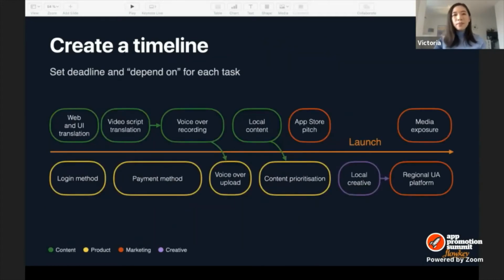Right. So after you have everything on the list, it's time to put all the puzzles together. You want to create a timeline because it's important to know when the deadline or the launch day is. In terms of the deadline, you have to consider two things. First, whether it's actually possible for your team in terms of their capacity or workload. Also, it's important to consider whether it's actually a good timing.